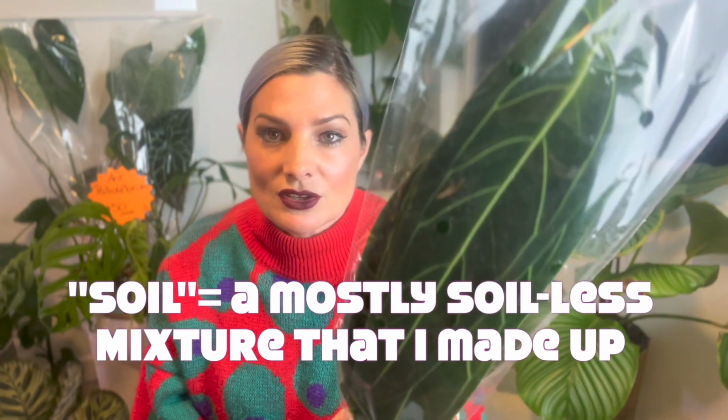So what I'm going to do, and the guy at the nursery said I could either put it in water or I could just put it straight into soil. So that's what I'm going to do. If you live somewhere colder, if it's been a longer journey, if you're unsure about the journey, why not let it hang out in water, let it acclimate to its surroundings.